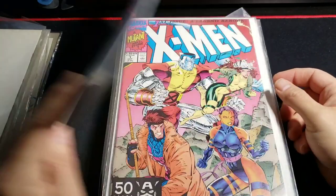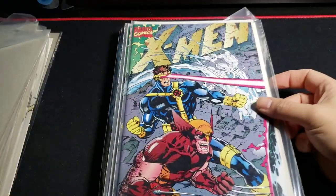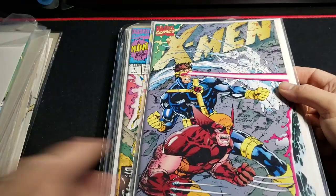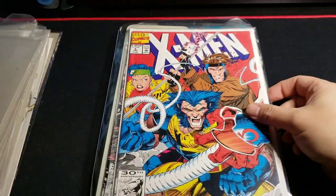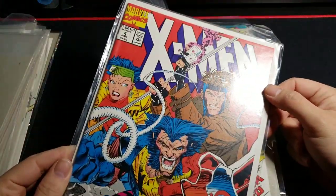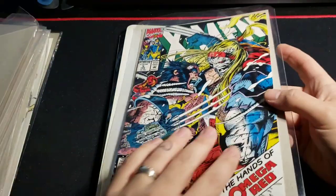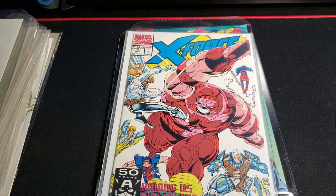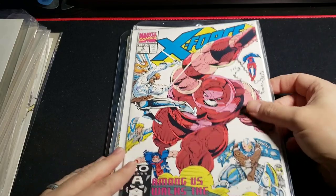X-Men number 2. Another number 1. Another number 1. Another number 1. Another number 1. Another number 1. Hey, look at that. Omega Red. Another one, that's cool. Another number 5. Divider, throw that in there. X-Force number 3.